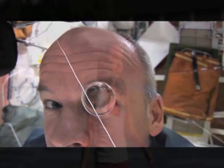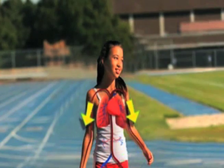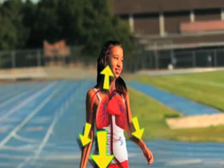Another effect of living in space is a fluid shift. Our bodies on Earth have evolved and developed systems to keep blood flowing up to our brain. It's very important to keep blood up to our brain, and that's actually quite challenging for our cardiovascular system because it constantly has to fight against gravity.